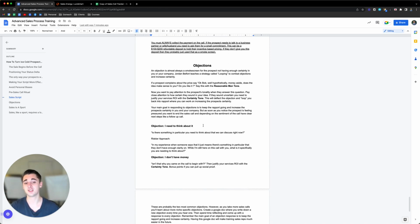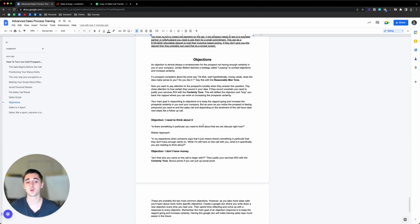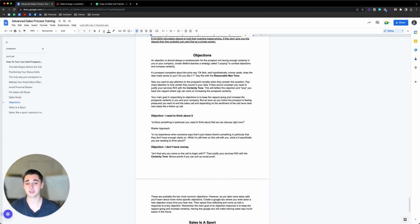Jordan Belfort teaches a strategy called looping to combat objections and increase certainty. If the prospect complains about the price, say, okay, Bob, well, hypothetically, money aside, does the idea make sense to you? Do you like it? And say this with the reasonable man tone. So say you give the prospect the price and they start complaining about the price. You say with a reasonable man tone, okay, Bob, well, hypothetically, money aside, does the idea make sense? Do you like it?